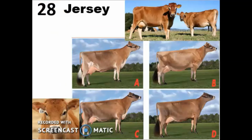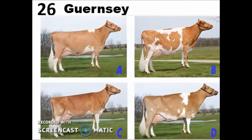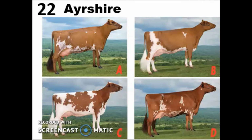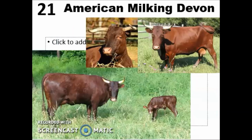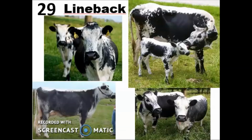So just to recap for a moment, our most common dairy breeds in the United States are Jerseys, Holstein-Friesians, Guernseys, Dairy Shorthorns, Brown Swiss, and Ayrshires. Those are the 6 that you're most likely to see. And then American Milking Devons and Dutch Belteds we've talked about so far that are fairly rare. And so are the next one that we're going to talk about, which are Linebacks. So this is number 29.